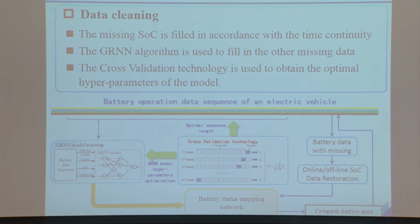However, with the data volume increasing, the performance of the generalized regression neural network is not satisfactory. So it is difficult or impossible to build an accurate battery model under dynamic conditions or under the whole life cycle of the battery based on the generalized regression neural network. To overcome this difficulty, only a small part of the battery data is used to train the model, that is, the battery data near the data cleaning point or position. And to obtain a high quality battery data cleaning model, cross-validation technology is also used in our work to obtain suitable model hyperparameters in the generalized regression neural network and the optimal training data sequence length.